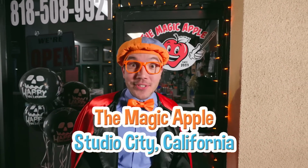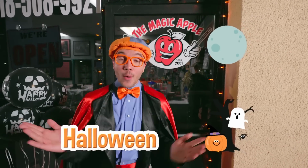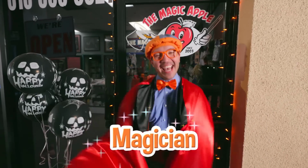Hey! It's me, Blippi. And tonight, we're here at the Magic Apple in Studio City, California! And tonight is Halloween! Ooh, do you know what I'm dressed up as? I'll give you a hint. Bunny rabbits, cards, a wand. Yeah, I'm a magician. Woo! Yeah, magicians are so cool. It's so much fun to go to magic shows to see tricks up close or on a really big stage.